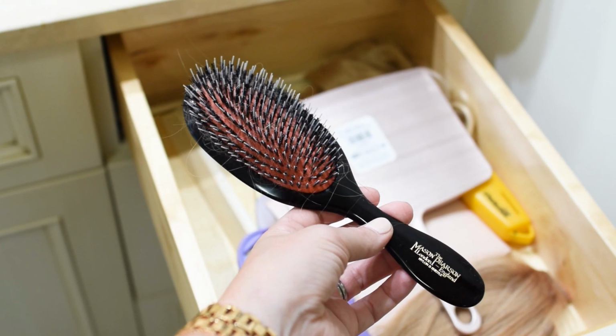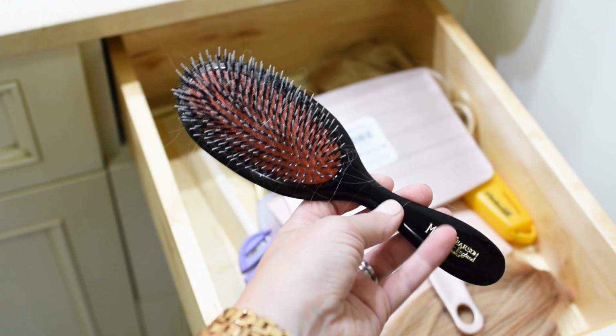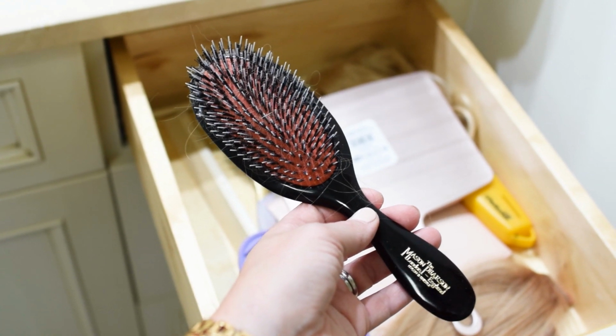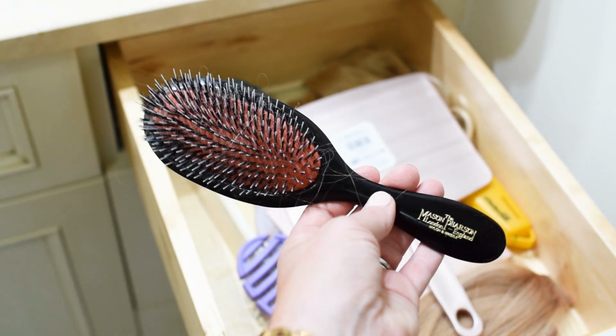This brush is the Mason Pearson. I need to clean it out, but this was a gift to myself just after reaching some business milestones that I set. This is a very nice hairbrush that usually you have for your lifetime and possibly pass it down to a family member. It's that classic and iconic of a brush.